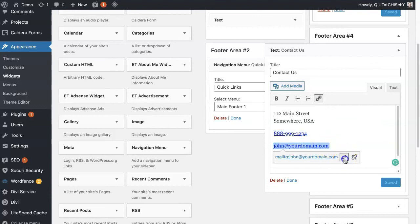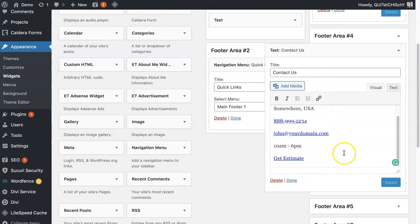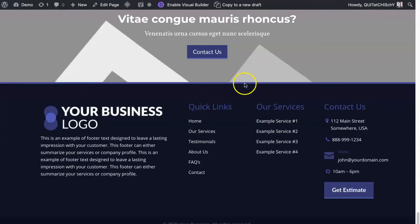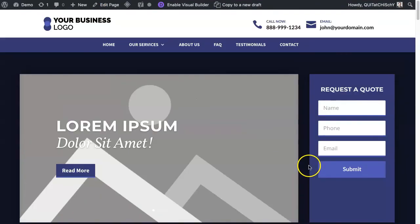You need to edit the email location so when somebody clicks it actually sends to your email address, and then you'll want to change it so that it reads properly here. And then you want to update your hours of operation and then just click Save. Once that's done, you should have the footer all set up and ready to go, as well as your contact forms and your header. And that's pretty much it.